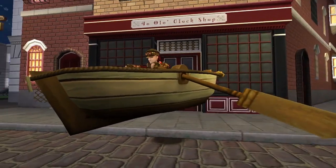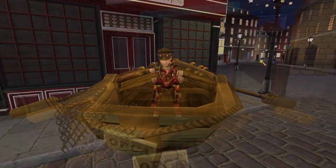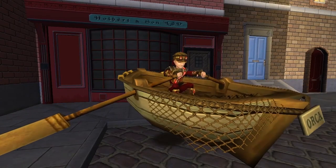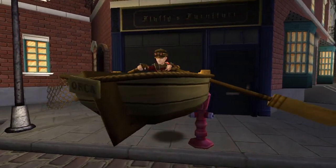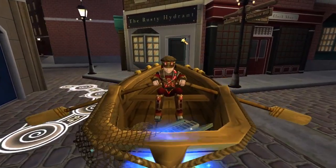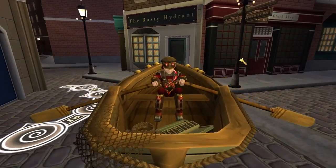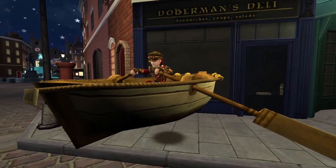Ye Olde Clock Shop. You know, there's actually two of these in here. I don't know if they meant to do that. Looks like Holbert and Son, LTD. Traders of Fine Doggy Wares, I guess. And another Fluffy's Furniture. Interesting. Yeah, see, there's another Rusty Hydrant with a different front on it, and another Ye Olde Clock Shop. Along with Doberman's Deli. Sandwiches, soups, and salads.